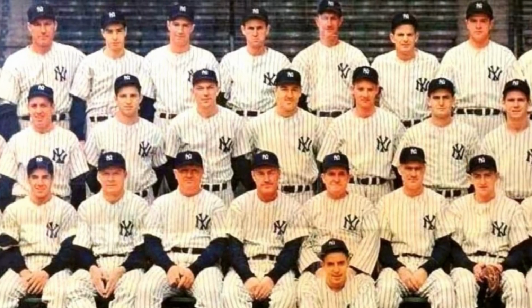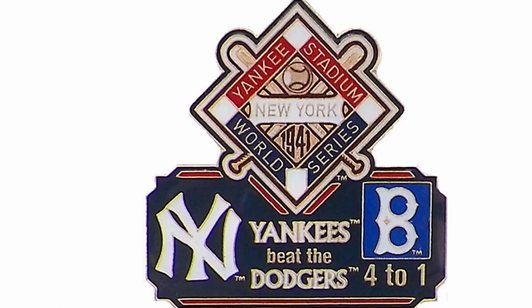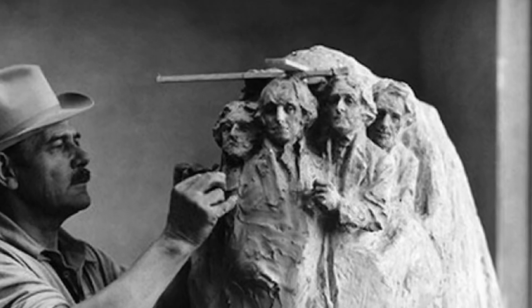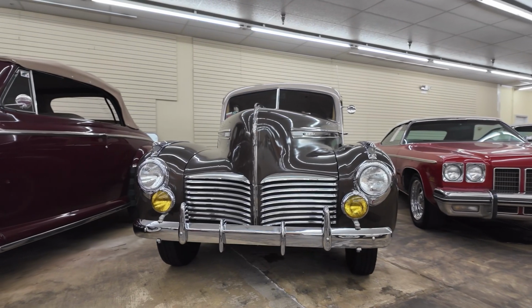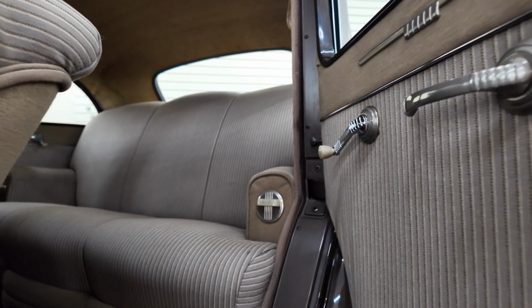New York Yankees beat Brooklyn Dodgers 4 games to 1 to win their ninth World Series title. Wonder Woman comic begins publication, and after 14 years of sculpting Mount Rushmore, work on the sculpture would cease. The year is 1941, and this Hudson 6 Traveler sedan could be had down at your local Hudson dealer.